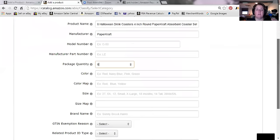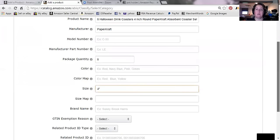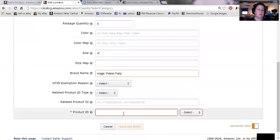I'm not saying that there are 8 different types. There are 8 coasters in one package. Don't put in a color. Size you can put in if you like. It's 4-inch. The brand name, these are actually Magic Potion series, Magic Potion Party Coasters. So we'll put that in just in case someone's looking for that. Otherwise, brand name would be Peanuts or, you know, Dora the Explorer. And a product ID, we need a UPC for the main product, which feels like a throwaway UPC for me, but I'll do it.